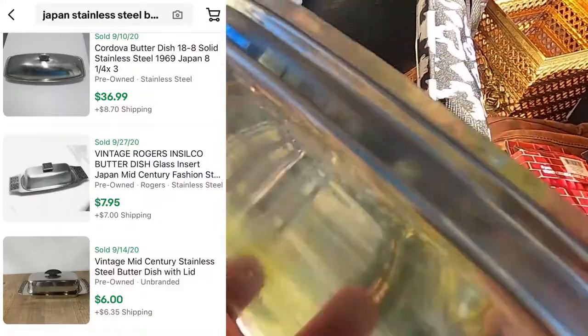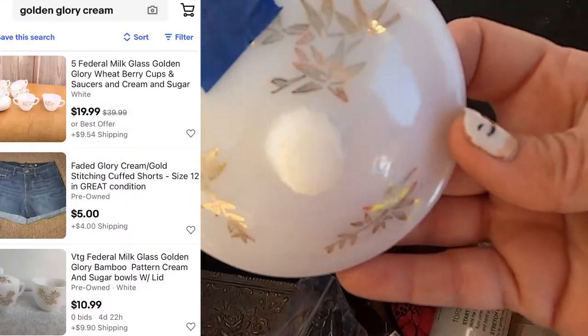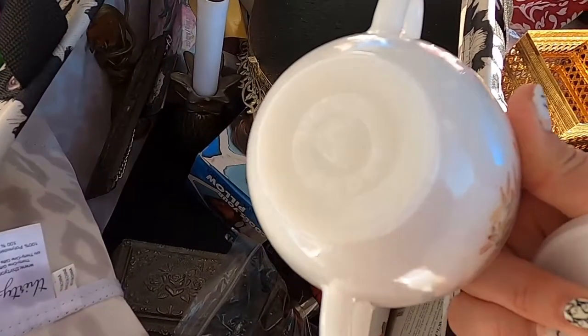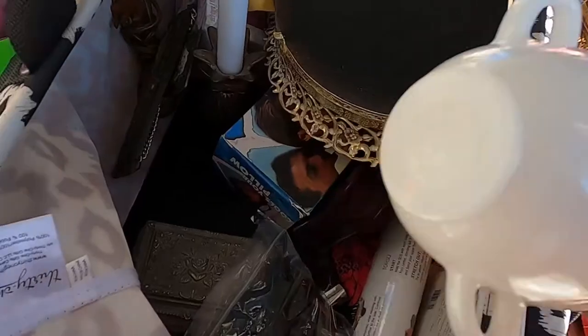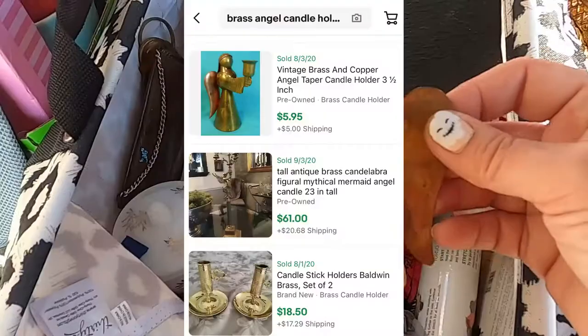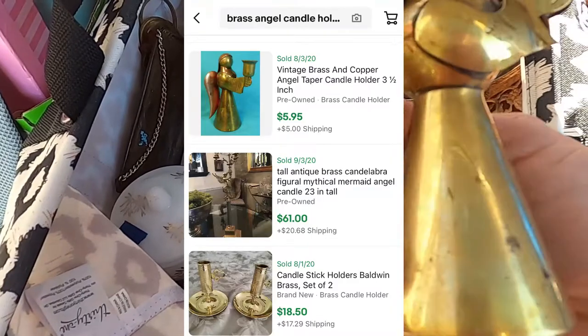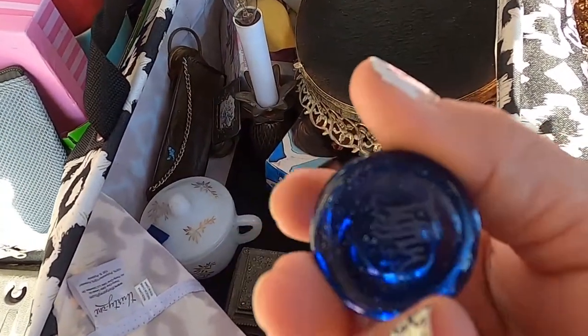Stainless steel, Japan, butter dish, has a glass insert. This gold pattern, I'm not sure what it is. Looks like bamboo. And I got the sugar and creamer. I think that's Fenton or Fostoria glass. I'm not sure. Yeah, these little metalwork angels. I think they're just candle holders. This little glass drop from Tiffin Glass.